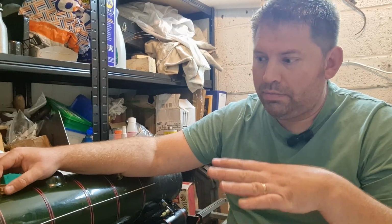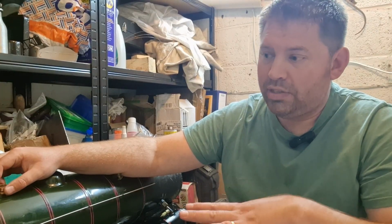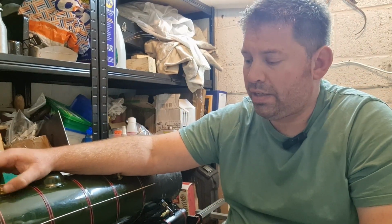But as part one, I kind of wanted you to see it as far back as she's gone. As I say, all the running boards are off, all the deflectors are off, the front end's off, I've got the cylinders open, the valves are open. I'm just checking over everything.